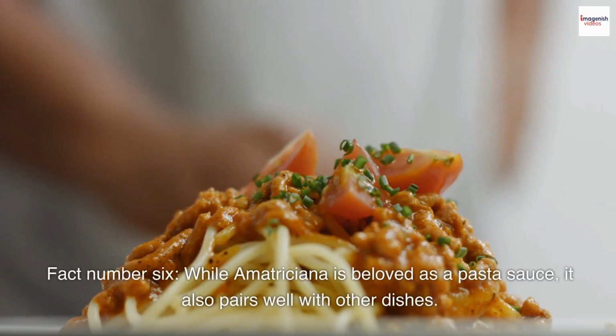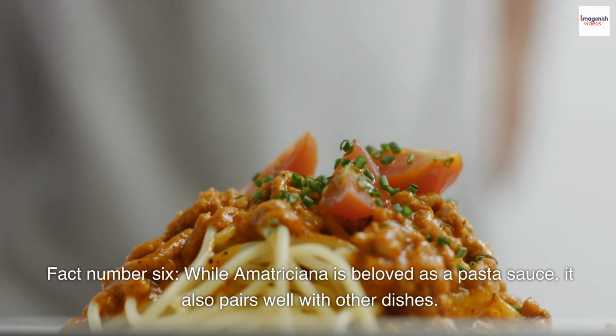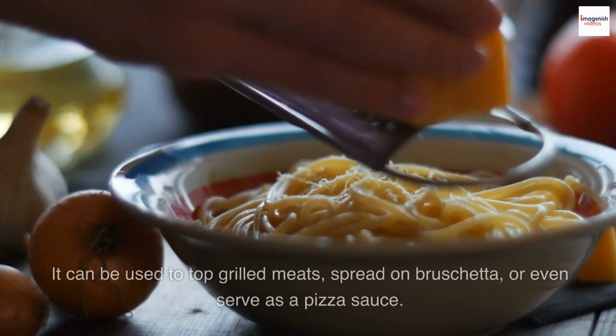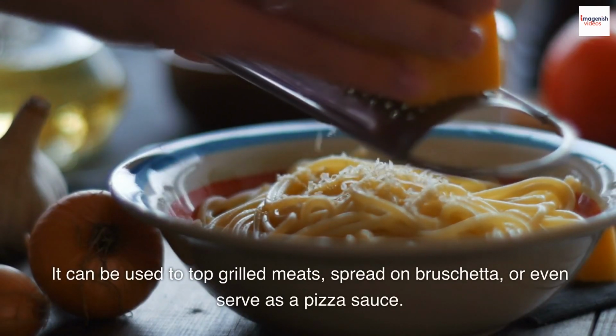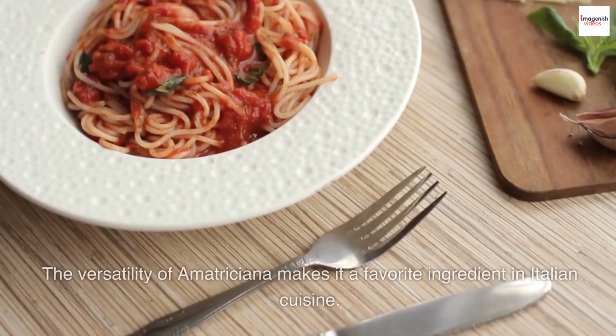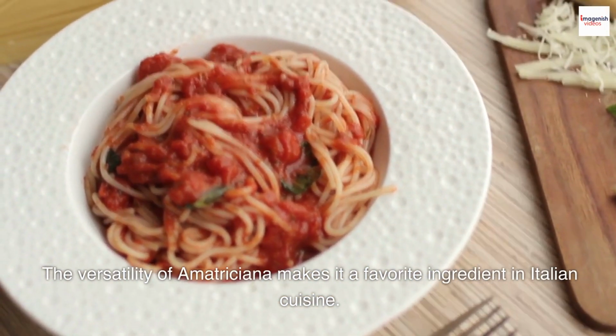Fact number 6. While Amatriciana is beloved as a pasta sauce, it also pairs well with other dishes. It can be used to top grilled meats, spread on bruschetta, or even serve as a pizza sauce. The versatility of Amatriciana makes it a favorite ingredient in Italian cuisine.